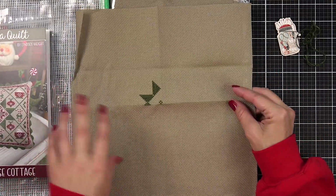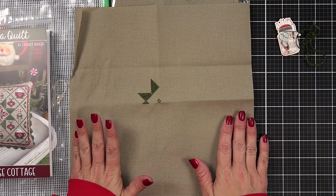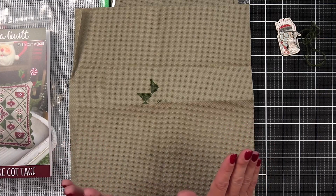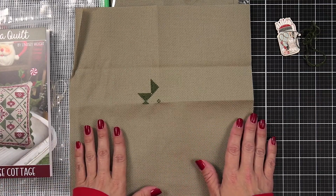So that was my start. I gotta remember which way is up and down. I did that last night. I was just so excited to get a start on it. And I think this is gonna be really, really cool. Again, it's gonna be a pillow, or I could turn it into home decor if I want to.